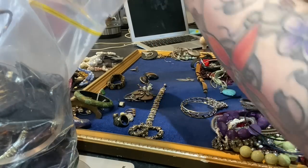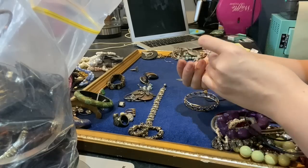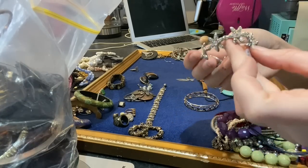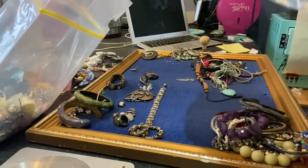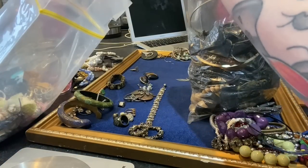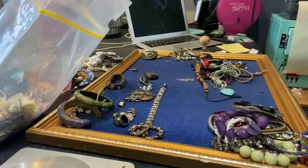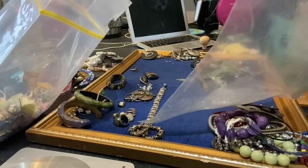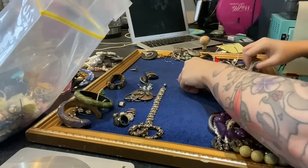Earring, broken. How about a little sparkly one? Oh no, it's missing rhinestones. Sod it, that can go in there. There we go. 2 kilos. So this afternoon I shall update the listing for that. It's sold out at the moment, but obviously update. But new 2 kilo bag.